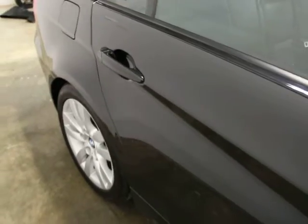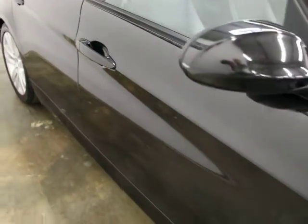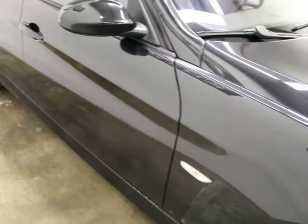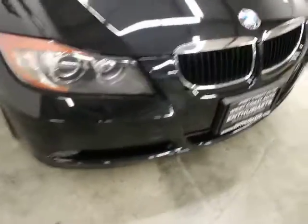So we took it on trade from a customer who was looking for an all-wheel drive because of the recent weather. And so we sold him an all-wheel drive wagon. And he traded this in. And we kept it just because, well, the mileage is way lower than usual. And then also we love the manual transmission.